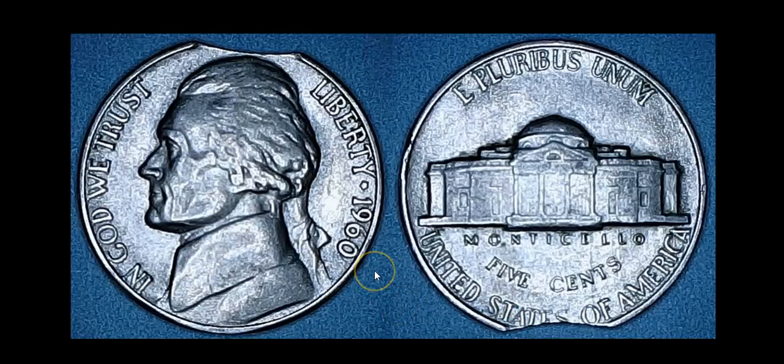You know it's a genuine clip because it has the Blakesley effect on the opposite edge from where the clip is. So the Blakesley effect is just a softening area right here on the rim that doesn't strike up nearly as well because you got the clip. All right. So this one right here sold for $2.75. Again, it's one of the more common errors to come across in pocket change today.